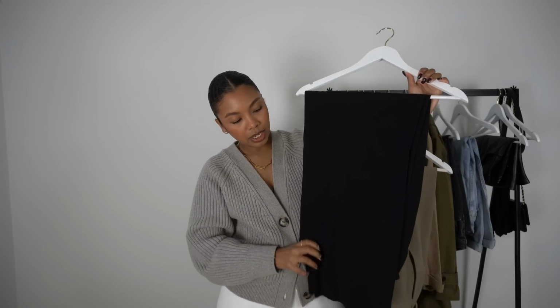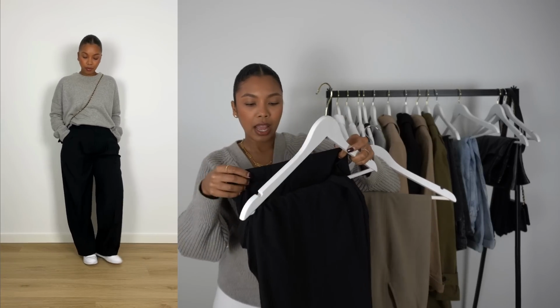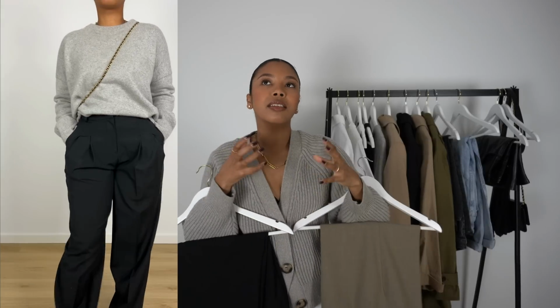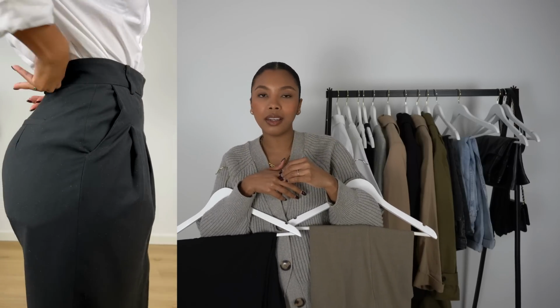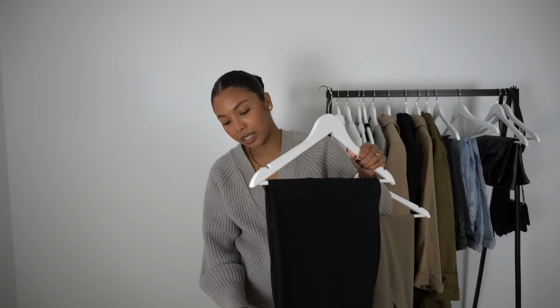And then this one is from The Frankie Shop. It's the style called Gelso, and it's in a size medium. I also tried this one in a size small, but I didn't like the fit. Again, for me, a tailored trouser needs to look very roomy around the thighs. Your thighs need room to live in, for you to get that relaxed, cool girl kind of vibe. If it's too tight around your thighs, it won't give you that look. That's why I went a size up, and then I got it tailored around my waist and also the length.